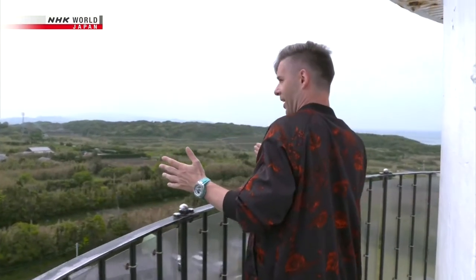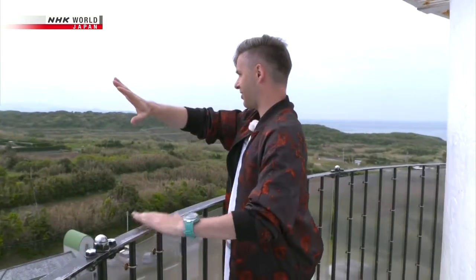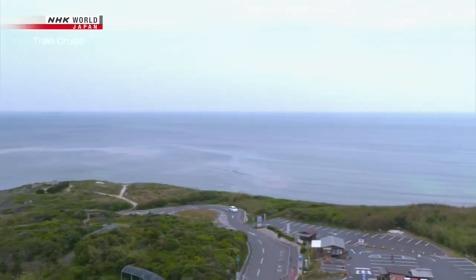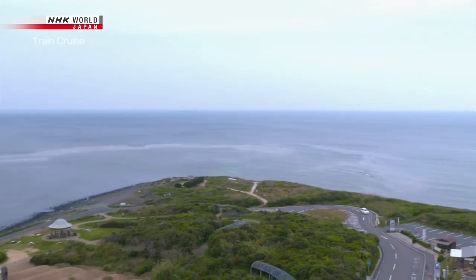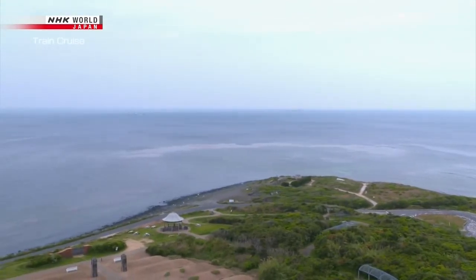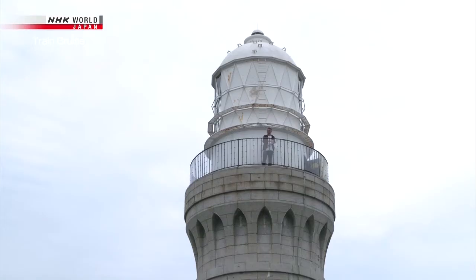So let's come around the corner here. The sea stretching around the island, and more sea over this side again. This is a perfect spot to see any boats on the horizon at all. This lighthouse has watched over the seas for more than 140 years.